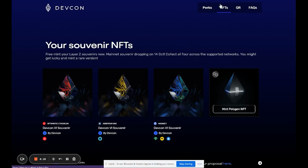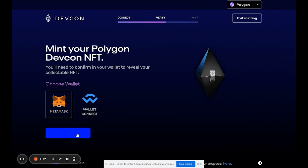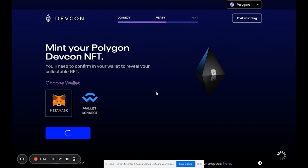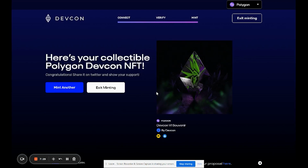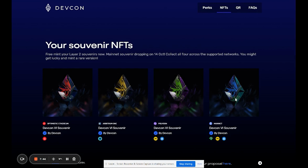When it comes to NFTs, we had the Devcon minting experience switched on across four different networks, and people could come in and free mint on Optimism, Arbitrum, and Polygon, while on mainnet you had to pay the gas fee. The minting experience is really simple, quick, and easy. All I have to do is click the mint button, and once it loads up, I need to connect my wallet. Once I do that, all I need to do is click mint NFT, and remember that this is a free mint. The transaction has been initiated, and the NFT is minted already. The user doesn't have to pay any fees. However, for mainnet, the users had to pay the gas fees in order to mint it.